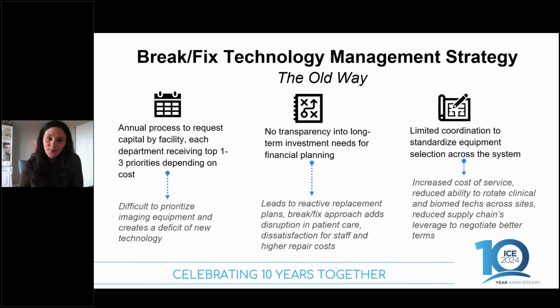But the challenge with this approach that we have found is that, first of all, imaging equipment is a little bit more expensive. So if you have 2 MRIs and a CT and maybe a general X-ray that you need to replace, and you can only get one thing, that isn't adequate to meet the needs within imaging. And it also doesn't allow us to look at our capital planning more long-term and be more strategic. And so we don't have a lot of transparency into what the needs are with our financial planners in our organization and our teams for supply chain to negotiate those deals long-term if we're just going to buy 1 or 2 things a year for each department.